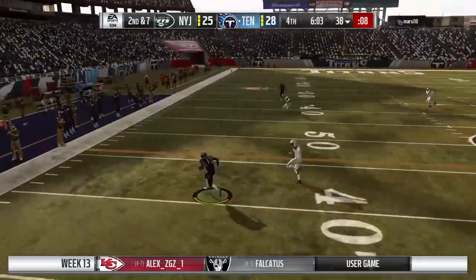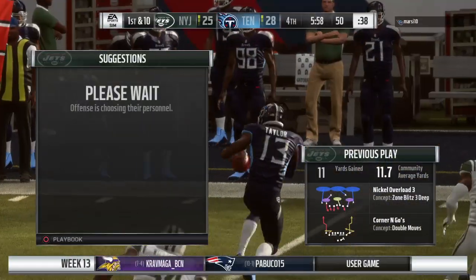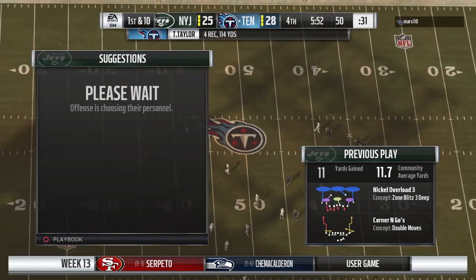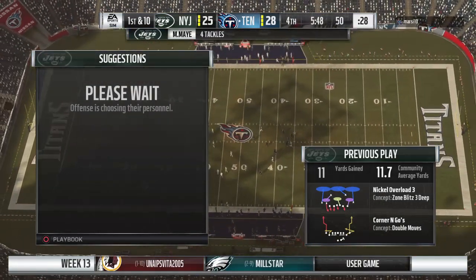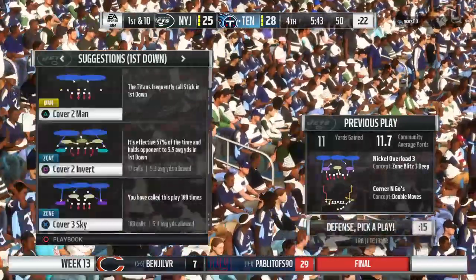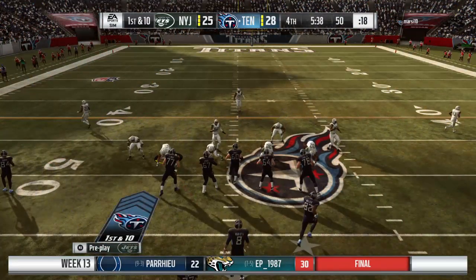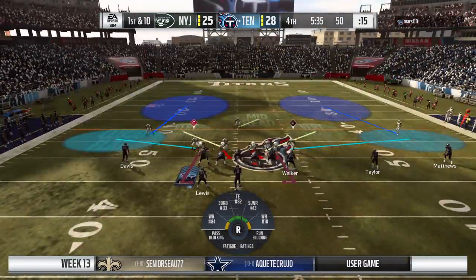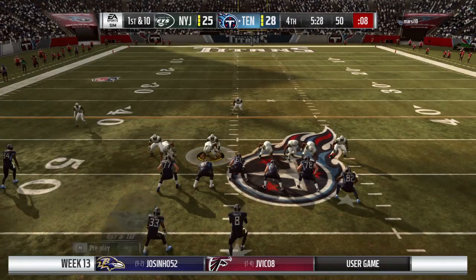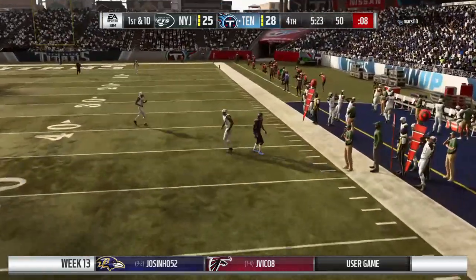Mariota. Throw left side complete. It's Taylor, and he gets this one to midfield before he's brought down. An 11-yard pickup for the Titans and a first down. Mariota now from the 50, escaping the pressure right, and they will not get the connection there.